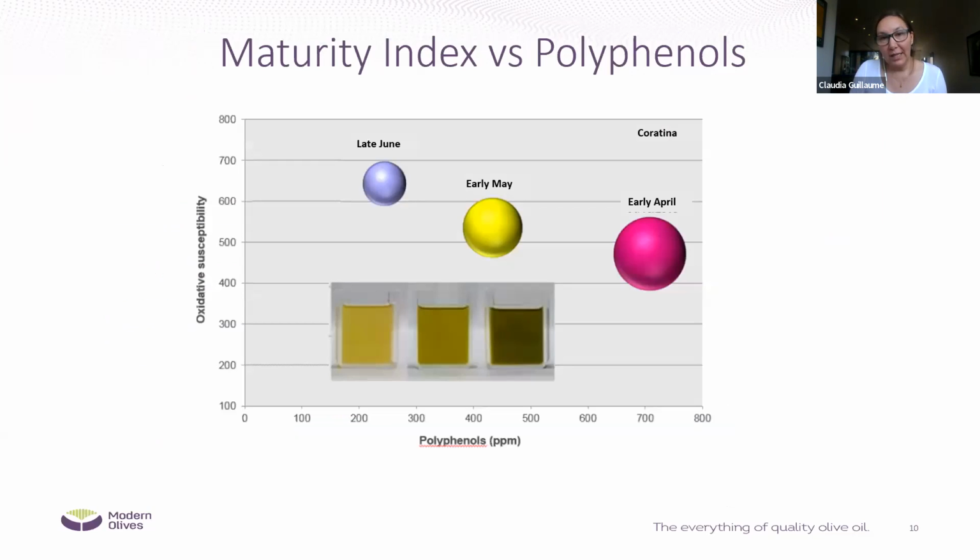The maturity index, which is really important and which I'm going to touch on briefly here, is very important with the polyphenols. Polyphenols, as you might be aware, are a very powerful combination of antioxidants that we have in the extra virgin olive oil. They are linked to the maturity index and also to the health properties of the oil. The greener the oil is, the more polyphenols it is going to have, and the more stable the oil is going to be. As soon as the fruit gets riper, the amount of polyphenols decreases, and of course the shelf life of the oil decreases.